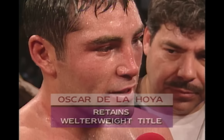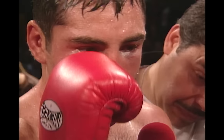In the second half of the fight, for long spells, Oscar, you weren't doing much. You were going after him. In your corner, they were urging you to do something, at least to impress the judges. Right. What happened there? I was a little worried of his punching power. This guy is a very powerful hitter. And I know it's a big learning lesson because I have to train harder, be more prepared, be aware, never underestimate my opponents. And this guy's a very tough, worthy opponent.